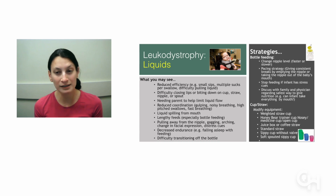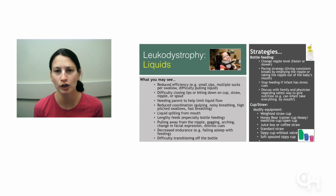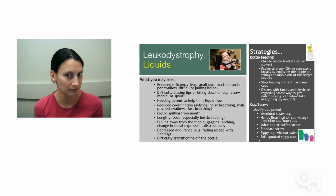Bottle feeding may take a long time because they need those extra sips per swallow due to some reduced strength. Sometimes with bottle feeding, we also see stress cues such as gagging or arching or falling asleep because it takes so much effort. Because of this, sometimes it's difficult for kids to take their full volume of liquids just by mouth. So that is a discussion that we'll have with the family or the medical team to decide the best way to provide hydration. And then there's difficulty transitioning off the bottle.